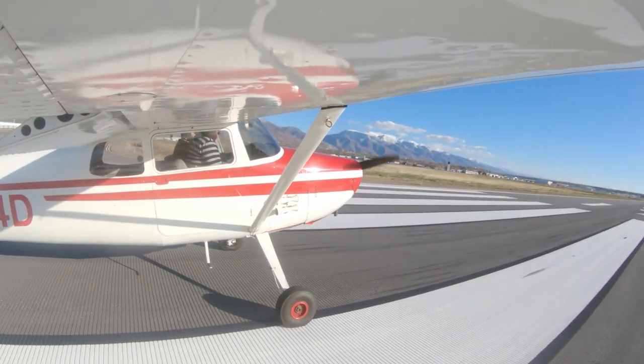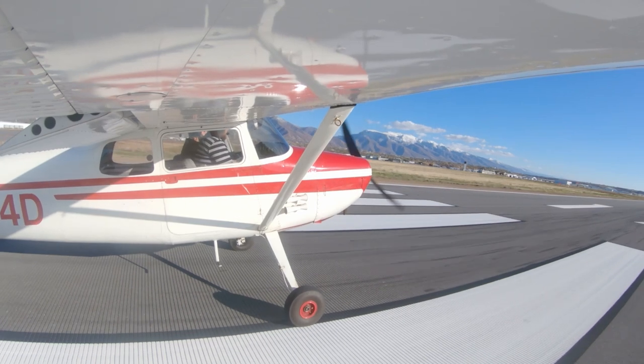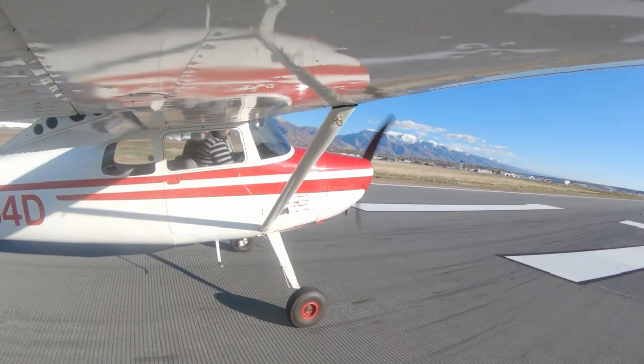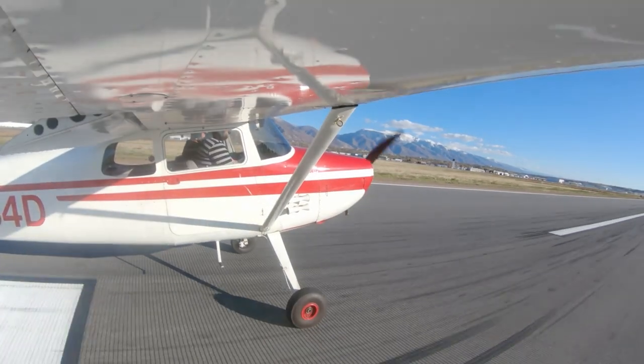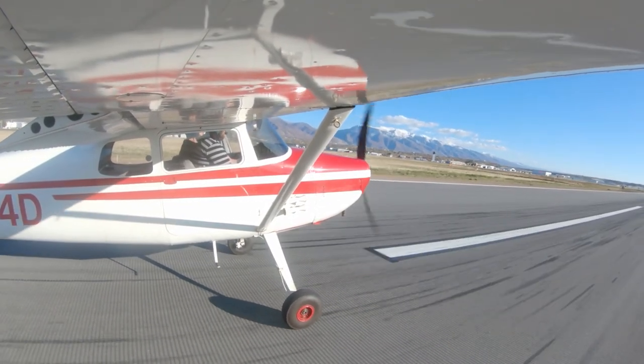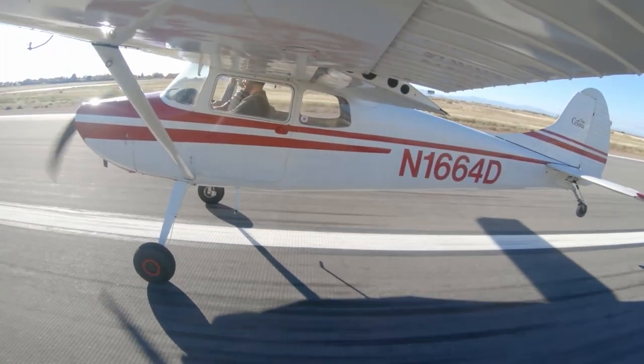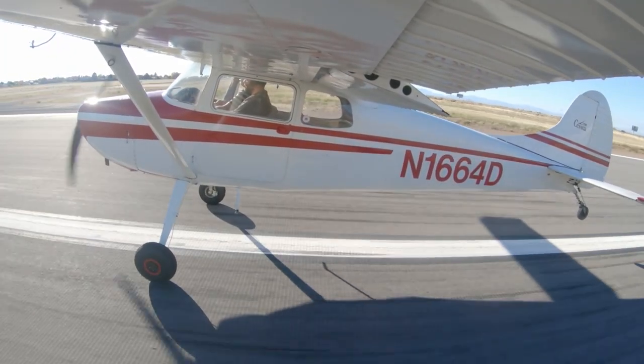All right, full power. Airspeed's alive, all gauges are green. Coming up on the tail. Tails up. We're ready to fly. Love it. Oh, shoot.